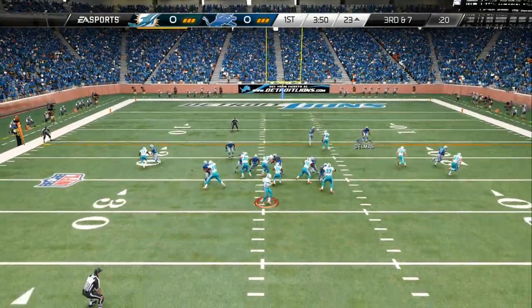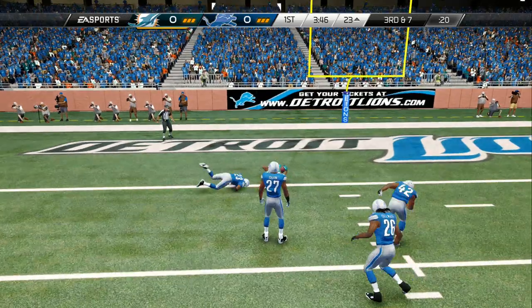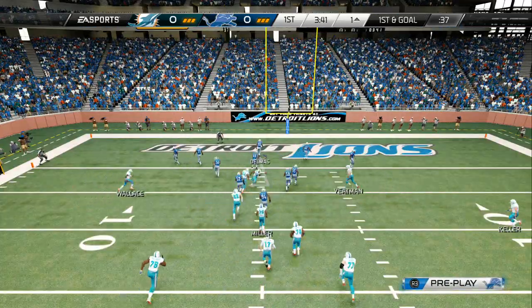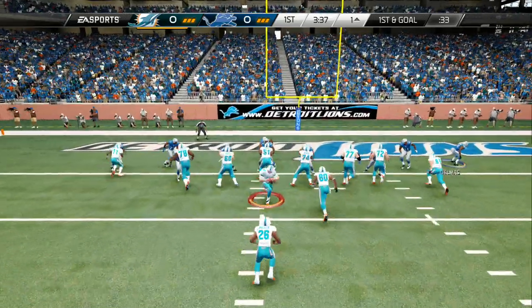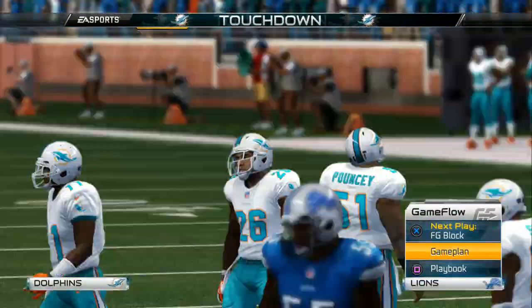Third and 7. Sims is there with the sure hands to pull in the rocket pass. Good job by the receiver that time. Getting that extra couple yards, gets a first down. They are marching. Let's see how the defense reacts. And he's across for the touchdown.